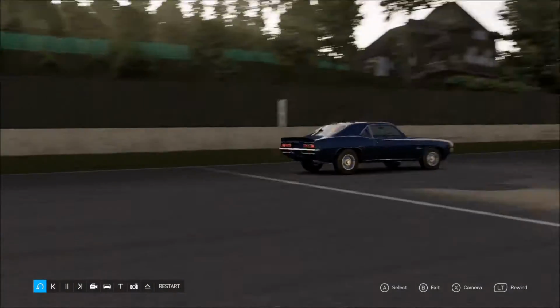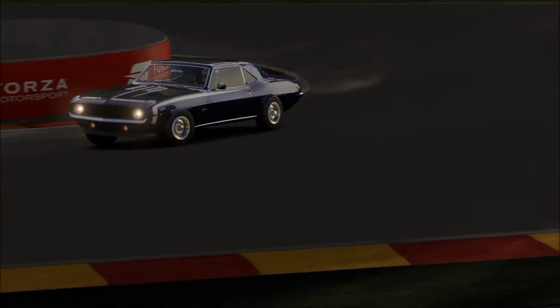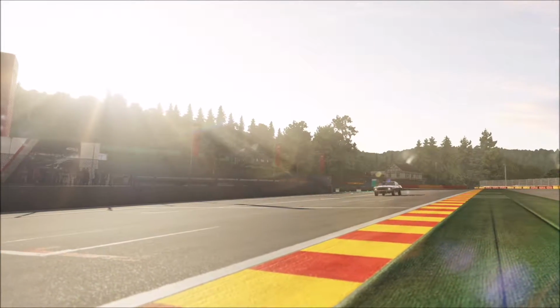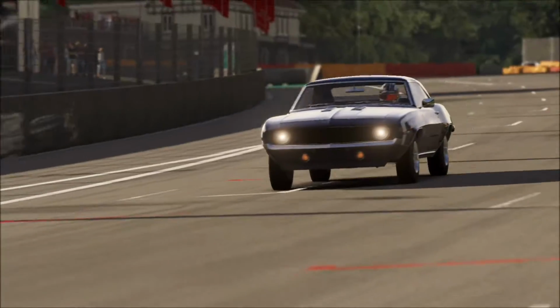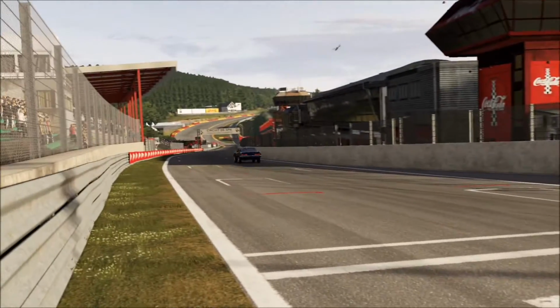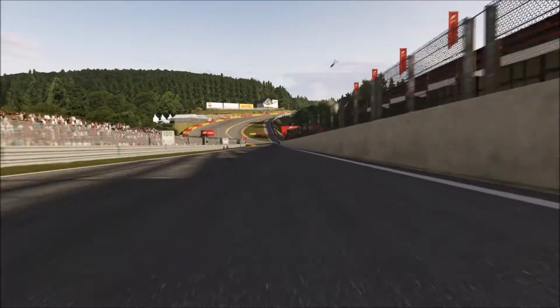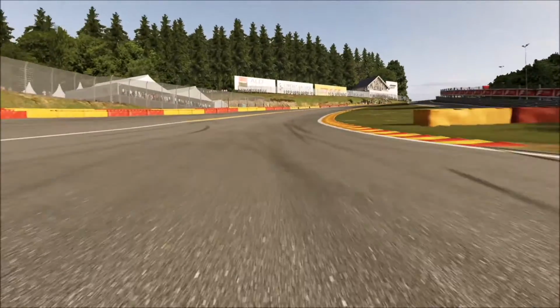This first turn is actually kind of difficult sometimes. It's hard to gauge how slow you need to go. And this isn't the cleanest lap, but this is the lap that had the fastest time, surprisingly enough. Now, the one advantage that the Camaro has the Civic does not is it goes a little faster on the straights.